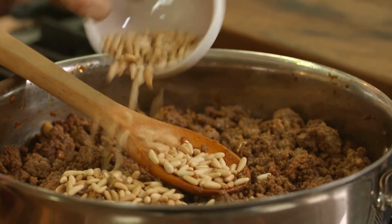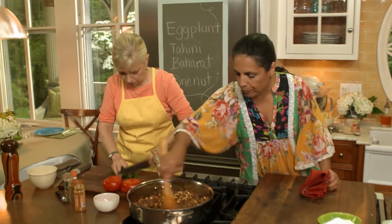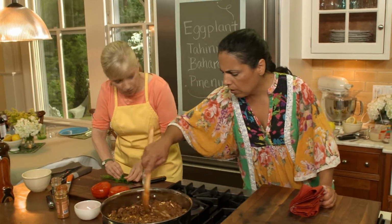Okay. And we're going to put pine nuts. We'll chop this up, and I'm going to take the eggplant out, and then we'll start layering.